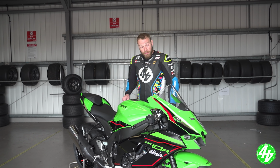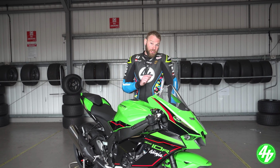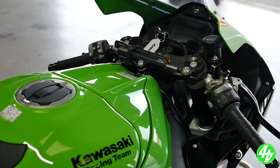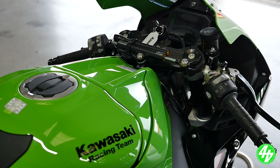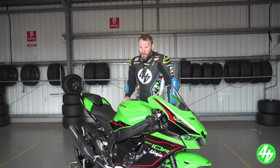The swing arm is 8mm longer. The forks are offset by an extra 2mm. So that means the bike is now an extra 10mm longer altogether. You get slightly softer springs in the forks and a stiffer spring in the rear, which, to be fair, you probably need with that extra length in the swing arm.